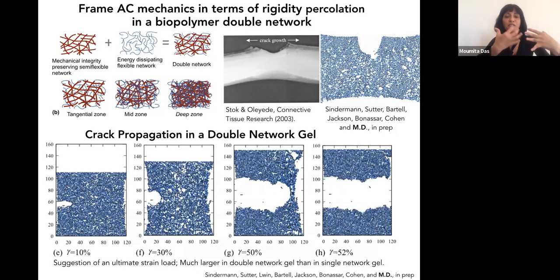So with this deformation energy, we can again create a notch in our initial network and then strain the network more and more, and see what happens. At 10%, this is what the notch looks like. Then we go to 30%, then 50%, and then things fall apart at 52%. There are two important differences between this system and the previous network. One is that here the fracture looks much more like what we have seen in these examples from experiments.